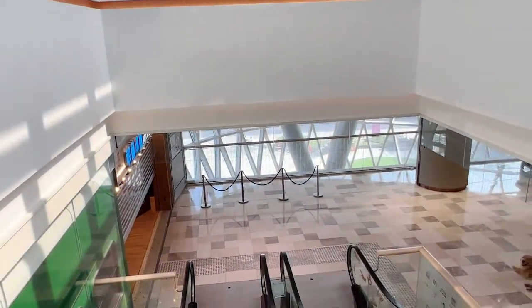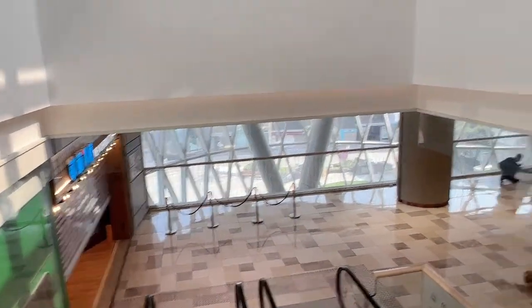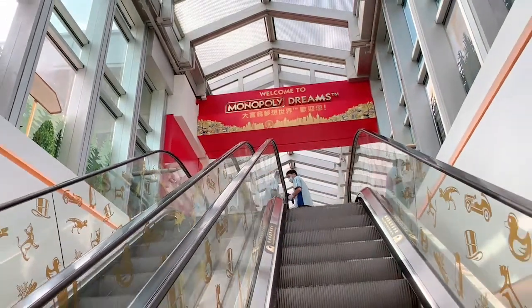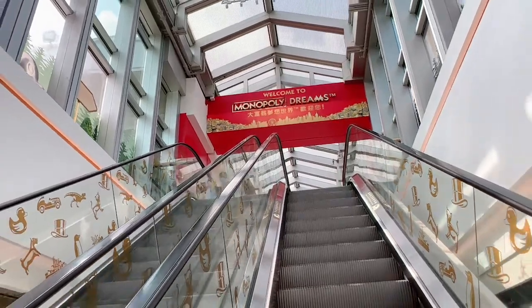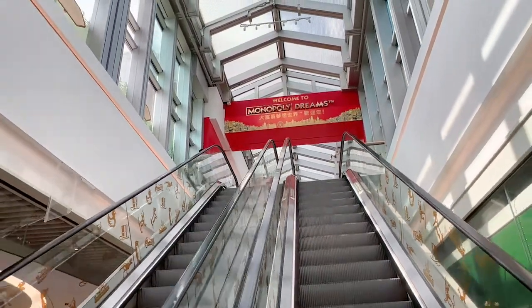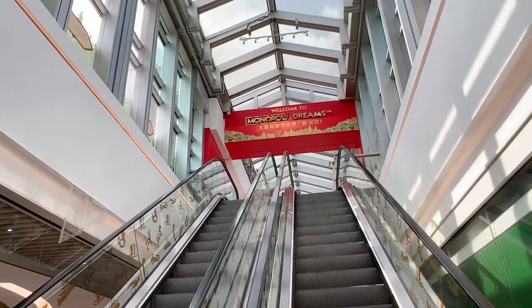So we're now in a mall called the Peak Galleria, and I'm just going to turn around, and there you can see the Monopoly Dreams sign. That's a great postcard moment. Usually you'll take the escalator up to the museum, and that's the first sight that greets you.